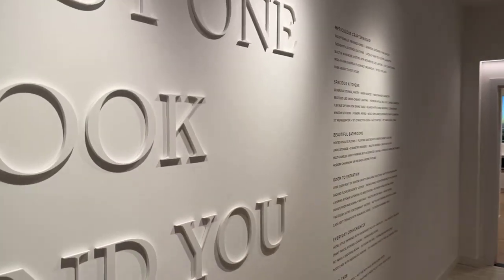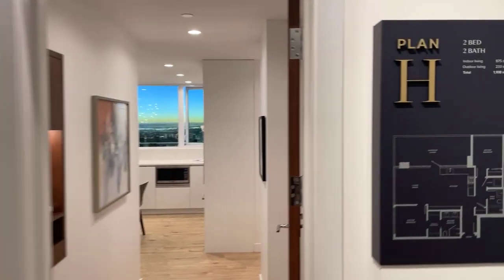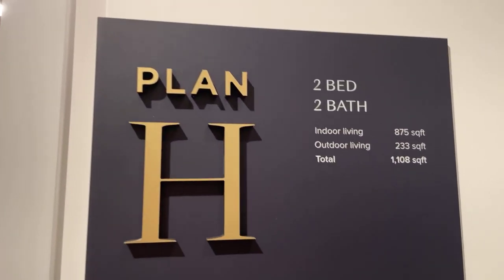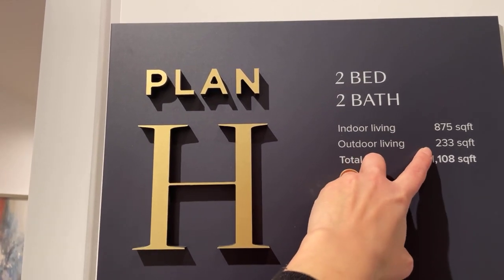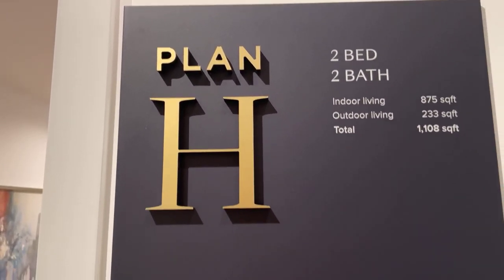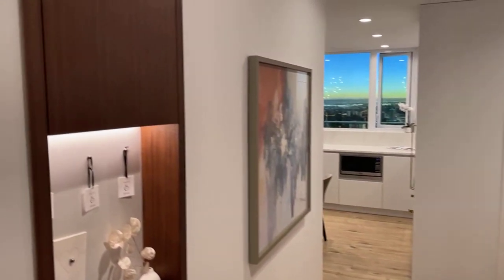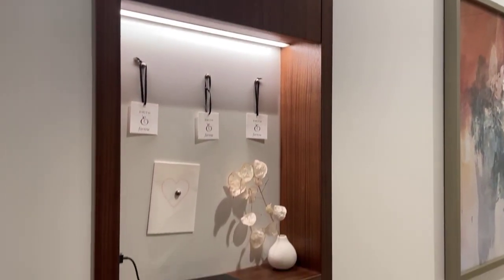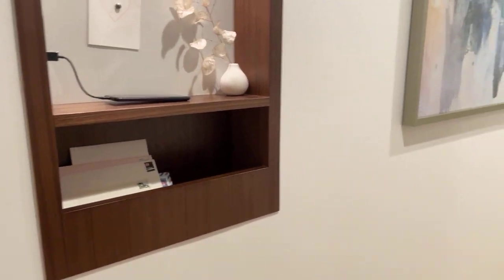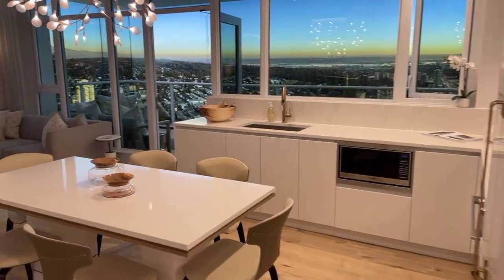Now we're gonna go see a 2-bed, 2-bath. You can see it's a bit smaller interior, but really good square footage and a really large outdoor living space. Again, you have this built-in niche right at the entry. Love that. And this is a much lighter color scheme.